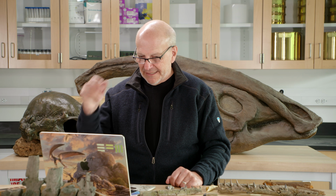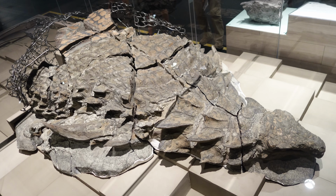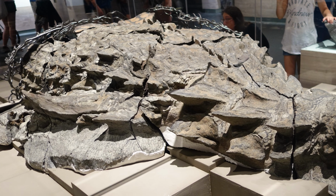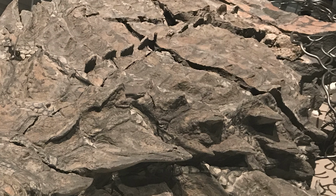Spector's Knight writes, what's the best preserved dinosaur fossil that's been found? Well, I would have to say Borealopelta from the tar sands of Alberta. This is a nodosaur, which falls in a bigger group, ankylosaurs, armored dinosaurs, and it was preserved in 3D. And so you can walk into a room with this dinosaur, and it's like you're in a room with a dinosaur. You can see the armor, the scales on this thing. It's just incredible. There's even some traces of pigment preserved, and it looks like it had what we call counter shading, like you can see in sharks and whales. So it was darker on top and lighter on the bottom.